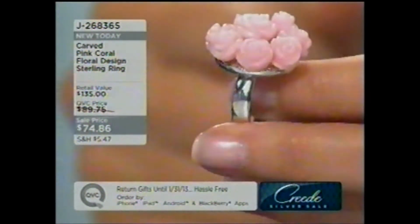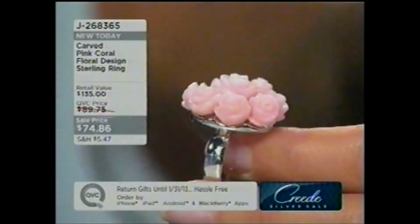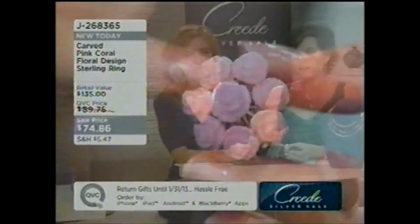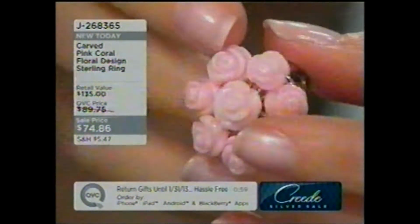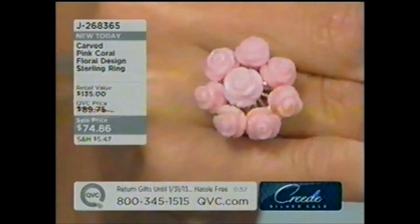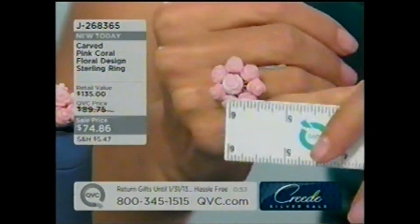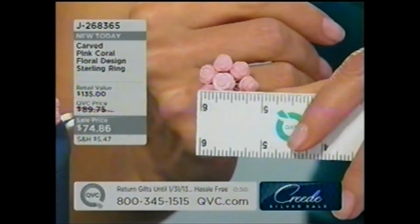This actually reminds me very much of a Victorian-esque, like an estate piece. Yeah, an estate piece that you might find. And I love the silver work underneath that just kind of peeks through as well. You know what else I thought? Wouldn't this make a great bridesmaid's gift? Maybe if this color is the motif of your wedding, how stunning that would be. It's just so feminine and elegant.